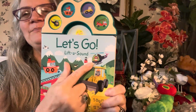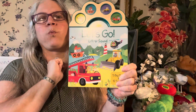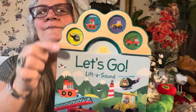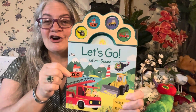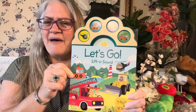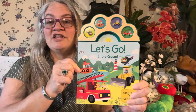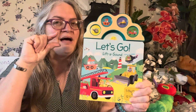There is a helicopter. He's busy in the sky. There is a tugboat. He's busy on the water. And before we get too far into this, what do you think this book will be about when you look at this front cover? It says, let's go. You think it's about things that go? That might be a little hint.